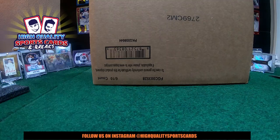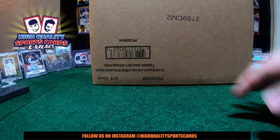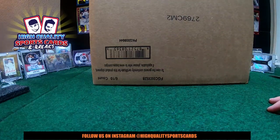Guys, over here on the table, buddies, we got a nice and beautiful case, a fresh case of Jumbo. So, guys, we got a beautiful break about to start. We got break number 13 almost here. Thank you for coming back and breaking with us. My friends, we got another three breaks of this nice collection today: one hobby and two nice Jumbos.